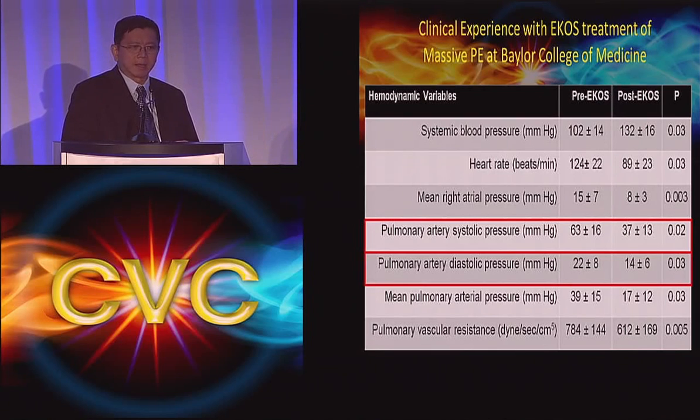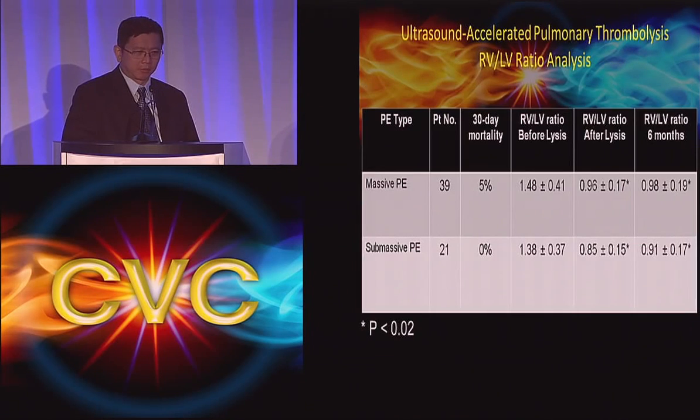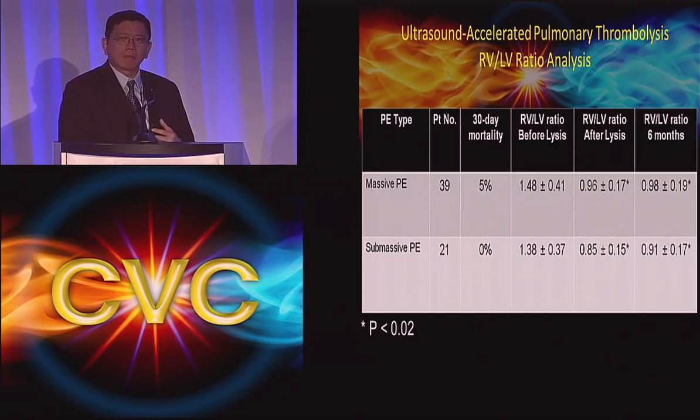And similarly, the diastolic pressure is also reduced. The pre-treatment average diastolic pressure in the pulmonary artery is about 22 and is reduced down to 14 after treatment. And the mean PA pressure is also reduced, typically from a mean of 39 to 17 millimeters of mercury. We have been following these patients.